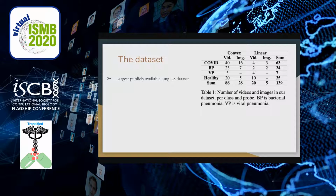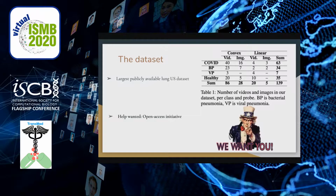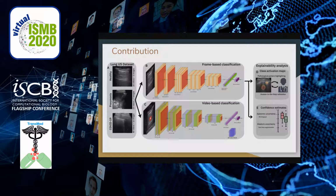This is to date the largest publicly available dataset of lung ultrasound imaging in general, and we're an open access initiative. This started as a complete free time project, and we are very happy about all kinds of collaborators, whether it's about dataset maintenance or actual model contribution. So let's have a look into what we did.